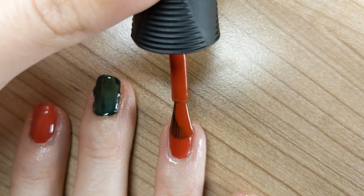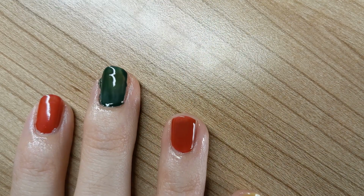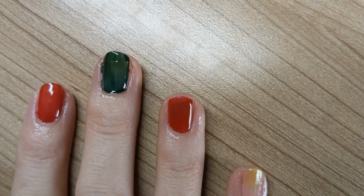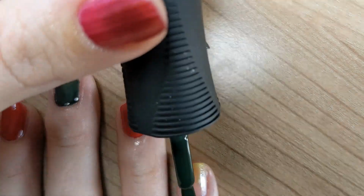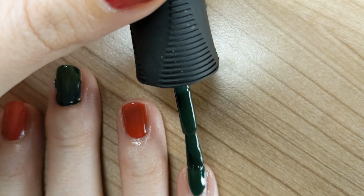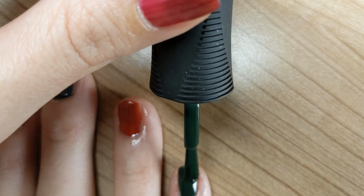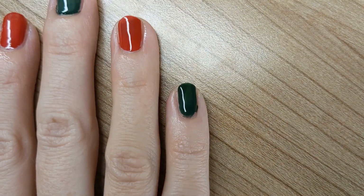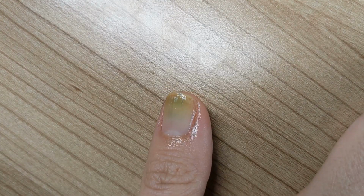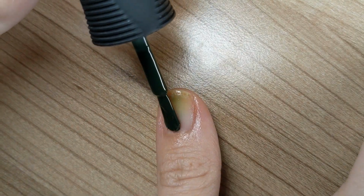So I will be putting that on after I've got a few coats of these guys down and they're nice and dry. There we go. And then I'm going to put a little bit of Regal Pine on my thumb.